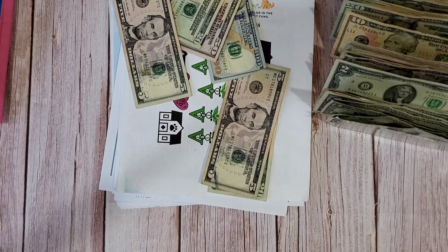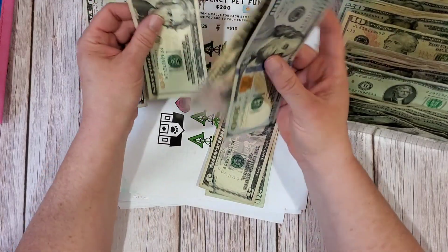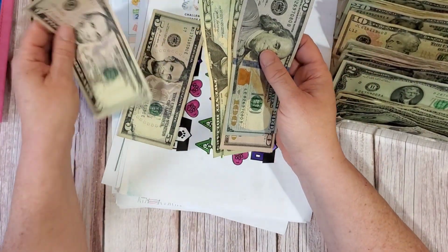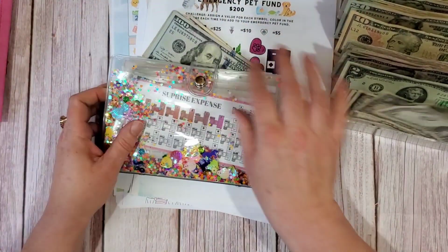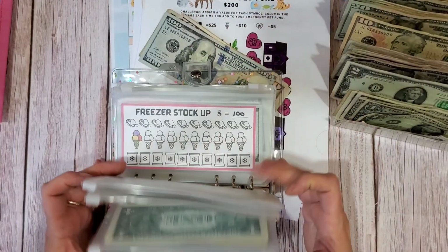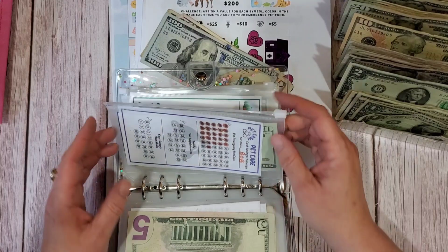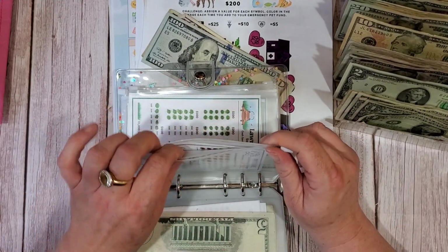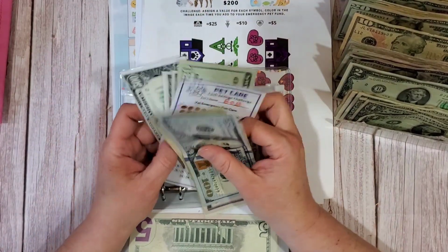75. Okay, so we have 150, 170, 190, 200, and this is going into my pet fund. And this is for the vet right here. So I will color in the circles off camera.